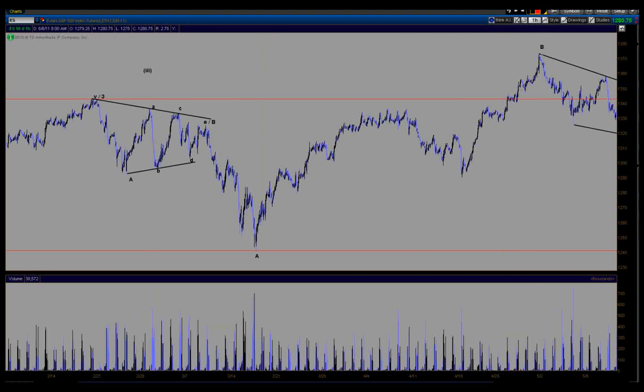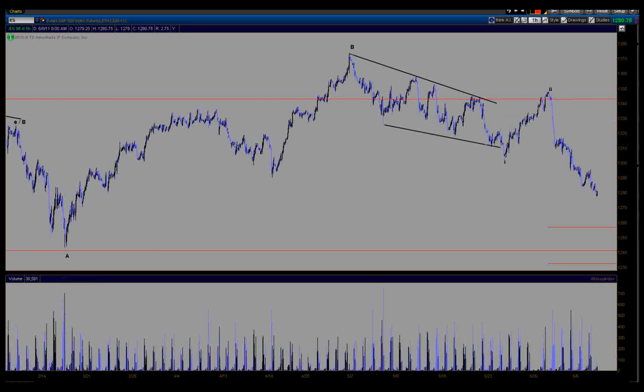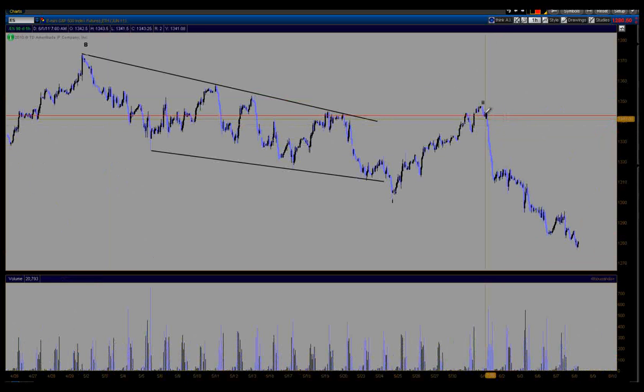And then we're going to be looking for lower, in the end of the C leg. So that's what I'm looking at right now. That's why I have my count the way it is, and that's what I'm looking for, lower prices. Can this thing buy up a little bit from here? Sure it can. But in a couple weeks from now, do I think we're going to be under 1270? Yes. So that's what I'm looking for right now.